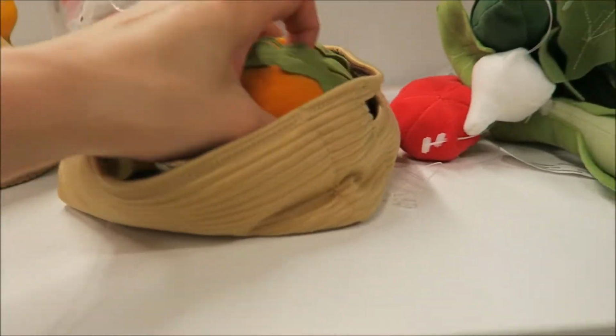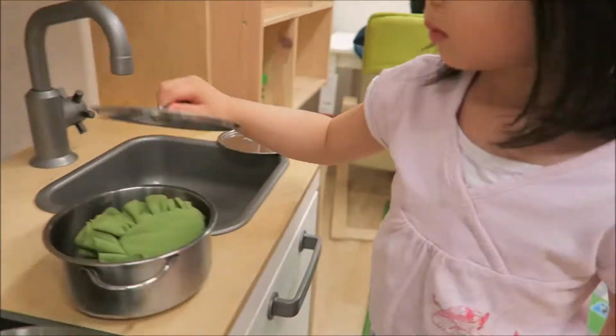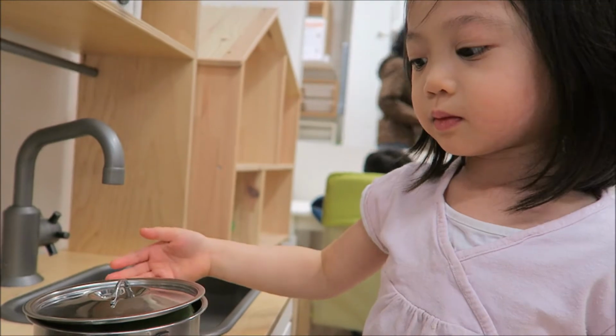Fruits and vegetables. So we got the cashier guy here without any money. But there's a lady here. Are you making Dada food? You making Dada food? What you making? What you gonna make me?